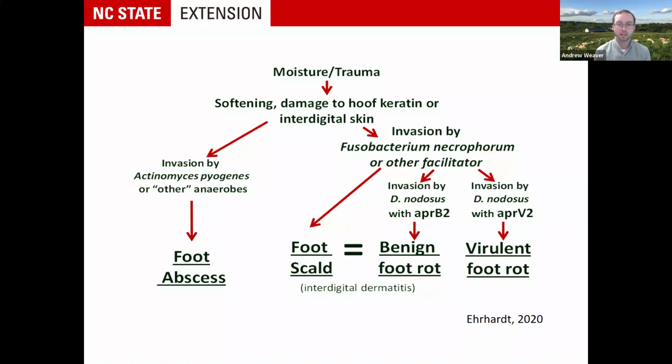The only difference between the benign and the virulent is a gene that is expressed in that second bacteria, and that APRV2 protease is a little bit more intense and causes more damage relative to the APRV2 that results in that benign foot rot. So we have that one bacteria. We have Fusobacterium necrophorum that's around, that's in our environment.